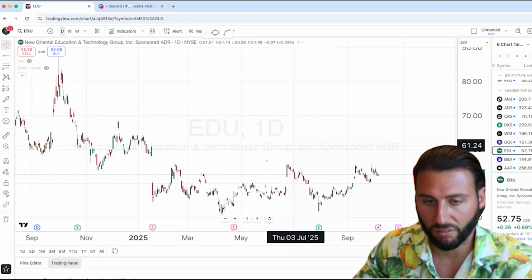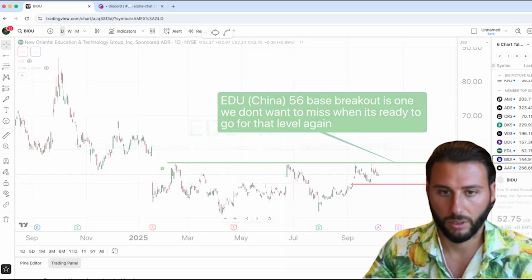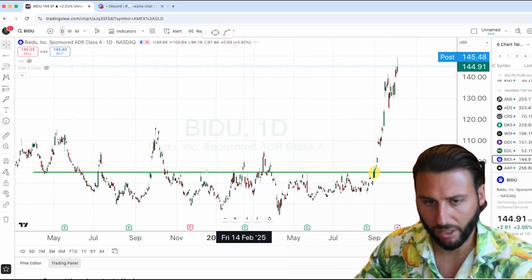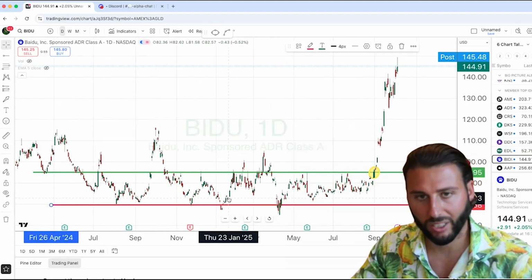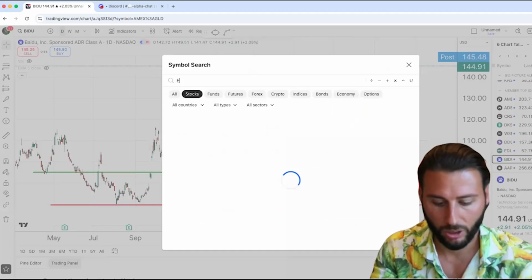EDU we're seeing a very similar base here. So the base has been setting up for a year. Look at this Baidu base. Baidu is setting up probably a little longer, about a year and a half under this base. This is the base we're talking about. Really, this is the base. Those are just kind of some shakeouts, but very tight horizontal price action. A year later, it goes.